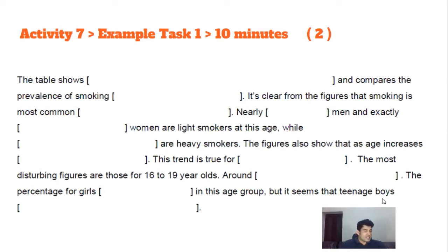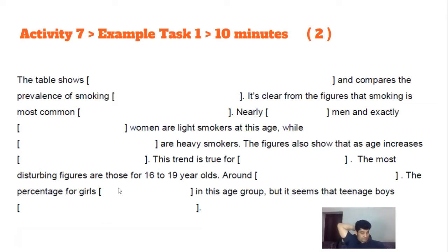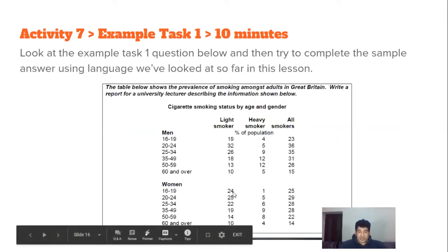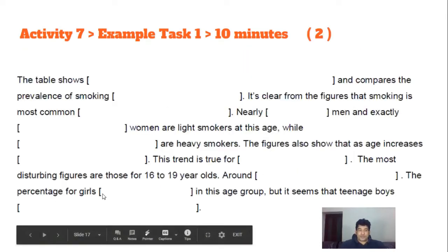The percentage for girls in this age group, what should be written over here? What is the percentage of girls? Now let's see. The women: 4, 24, 1, 25, 19, 4, and 20. Okay, it means the percentage of girls is higher in this age group.